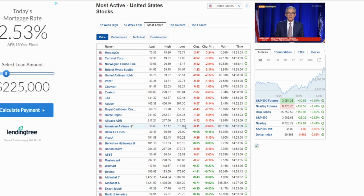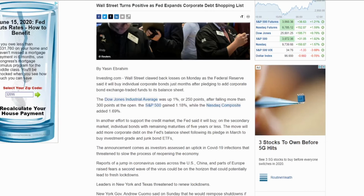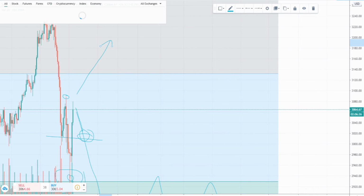But we saw that they were down much more today in the morning before the Fed made its decision to start bailing out companies again. So now they're only down about 2%, but they were down about 10% earlier in the day. And so, yeah, we take a look at oil, we see a similar picture.